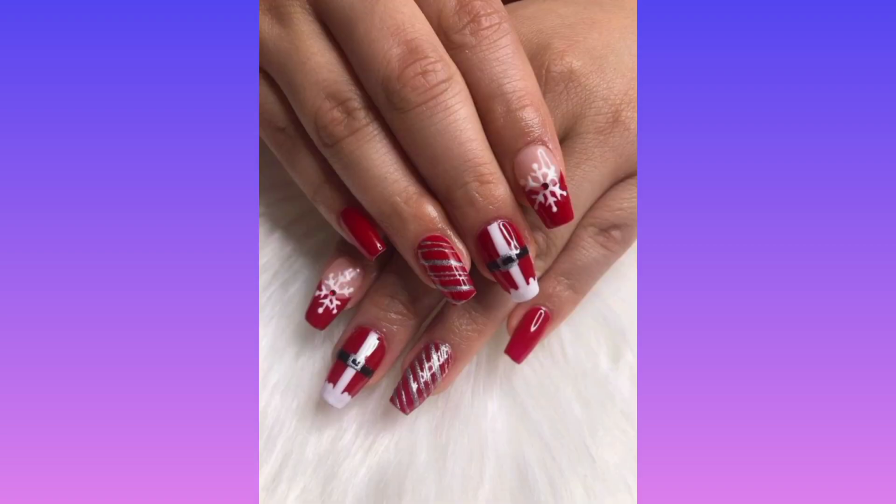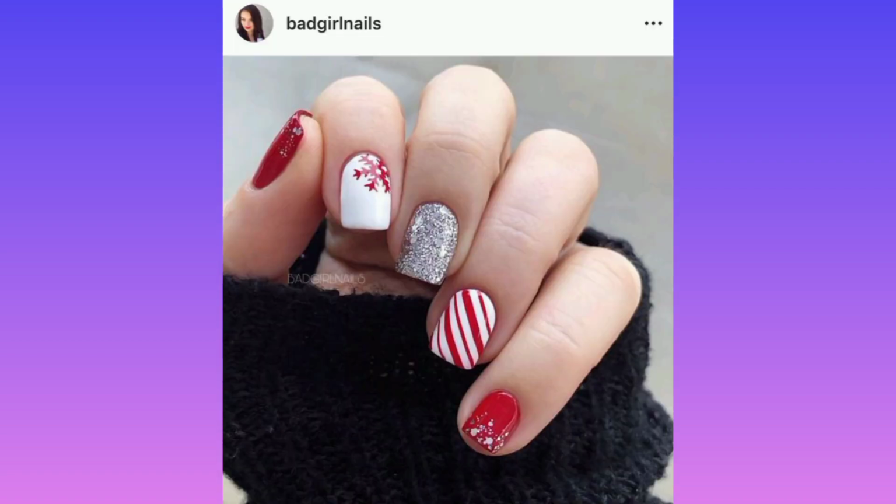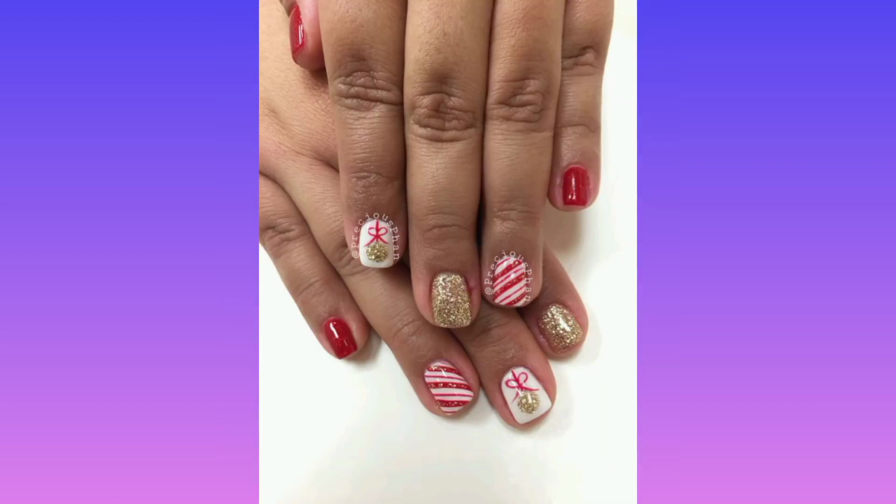Snowflakes are a big hit this year. The white nail art or stickers you can buy online elevate a simple red nail to the next level and don't require expert skill to execute.